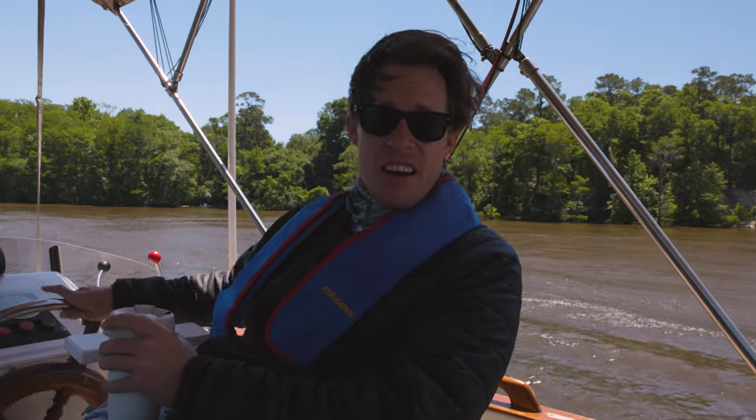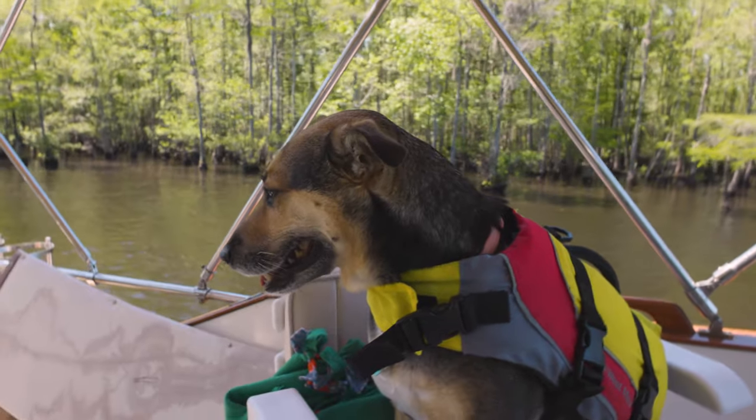This area of South Carolina is gorgeous. So the last time we went to a slip, it was a disaster. So we're a little bit nervous. We're gonna take it real slow. She says, you got it, guys.